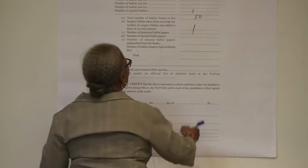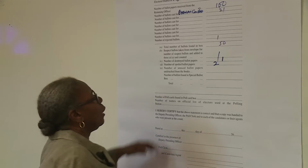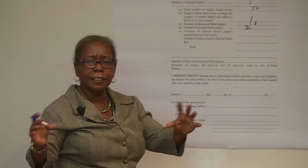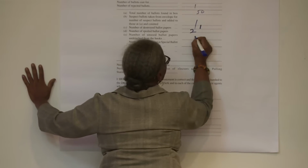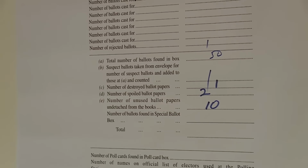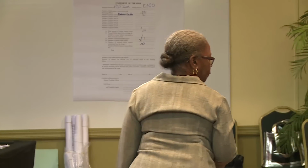Any destroyed? You could put that 2. How much spoiled? 2 spoiled. And number of unused ballots, those and those undetached, put that there as well. So you might get about 10. For our purposes, now you have no special ballot. Special ballots will be dealt with those persons who will be receiving a special ballot box. All right?